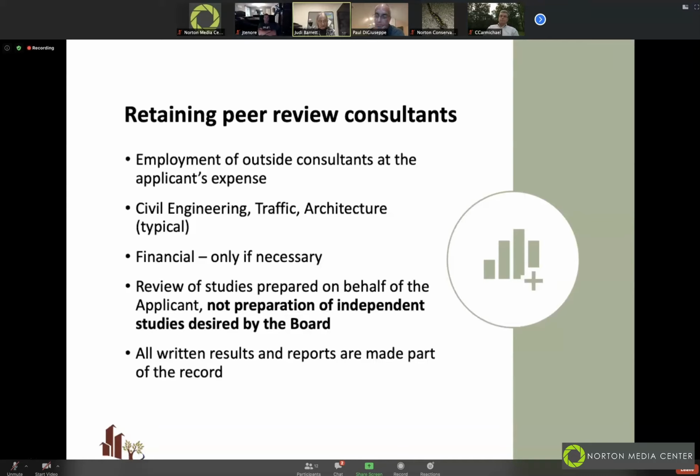Sometimes I work with towns that have consultants on call, and they just go to their on-call list and call up an engineer, and a traffic consultant or whatever. Some towns do an individual procurement every time. That's totally up to you, I don't want to disturb your process, but if you don't have an on-call list, it's a good idea to get three quotes. But if you have a consultant you've worked with a lot, it really is not necessary. The point is that you want to get those consultants lined up, because this 180-day clock is much easier to manage if you know what needs to be reviewed and you can start to schedule it.